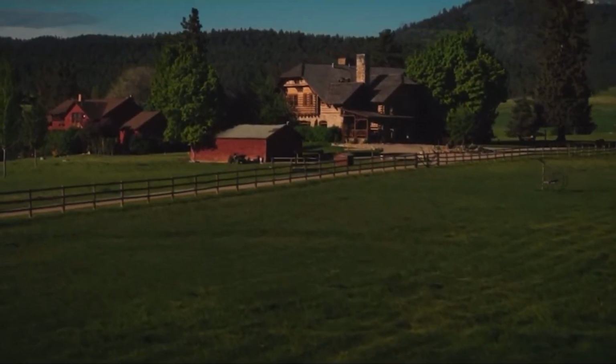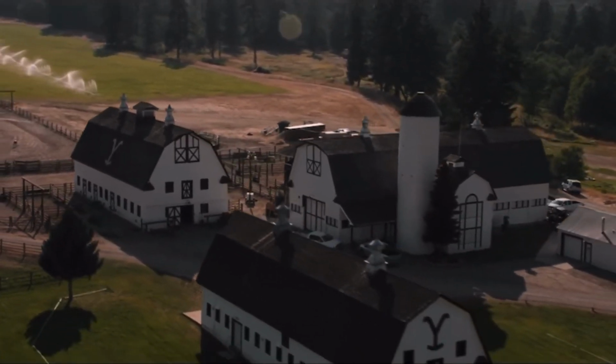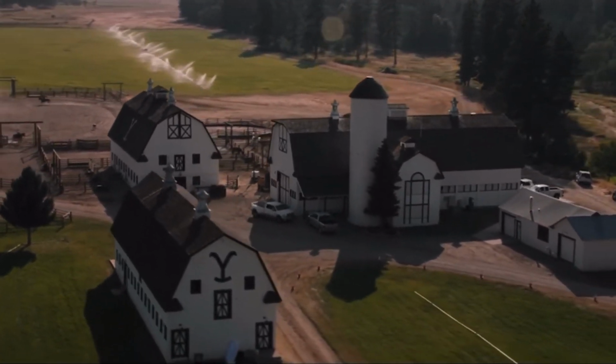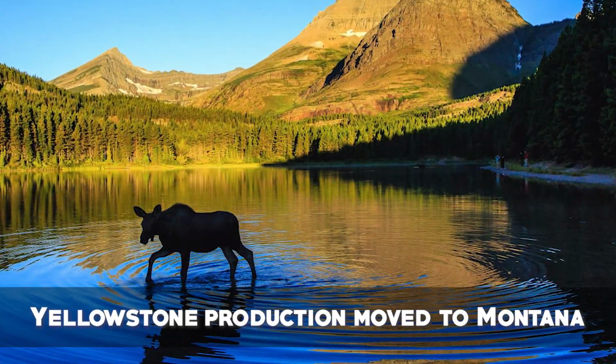To give you some perspective on the wideness of this western tale, if you were going to drive from this reservation to the show's ranch, you'd be riding on the open road for a whole 7 hours. Yes, that's like binge-watching almost an entire Season 3 of Yellowstone. So, now that you're done watching it, for Season 4 and 5, Yellowstone production moved to Montana.